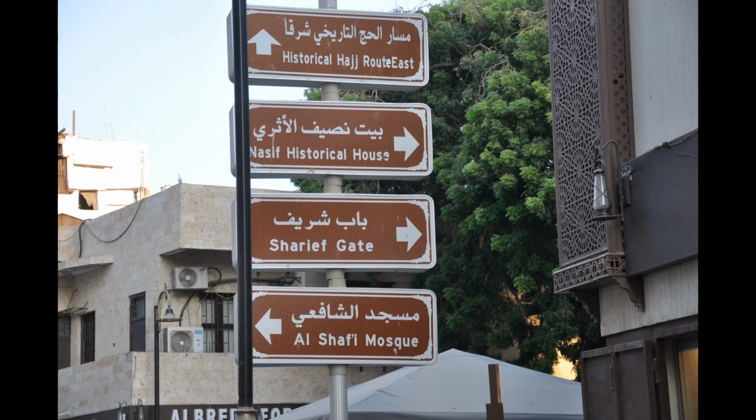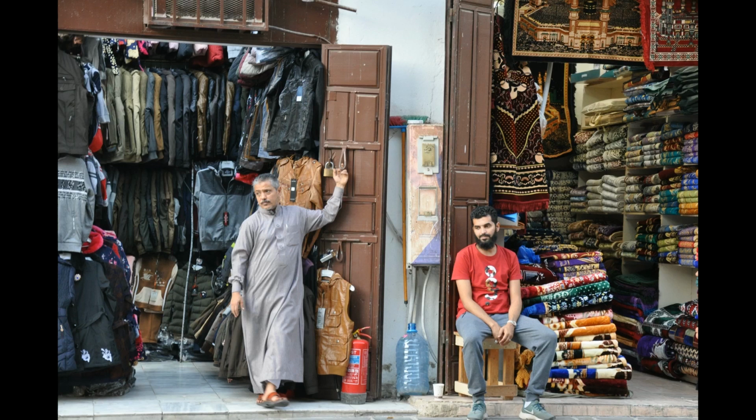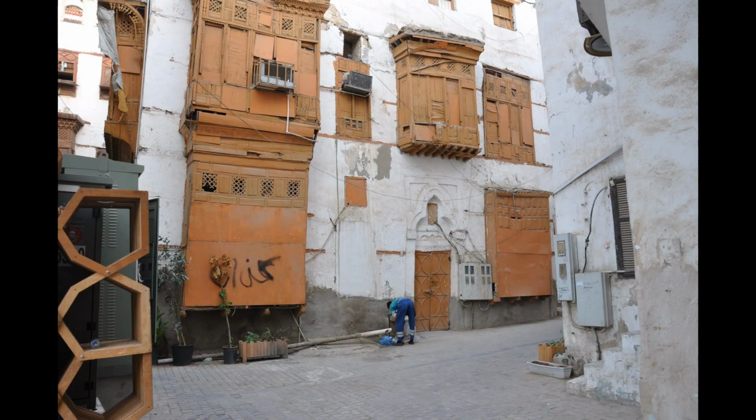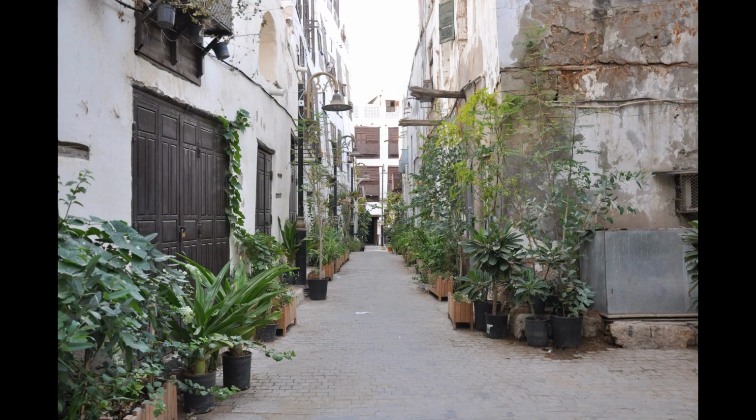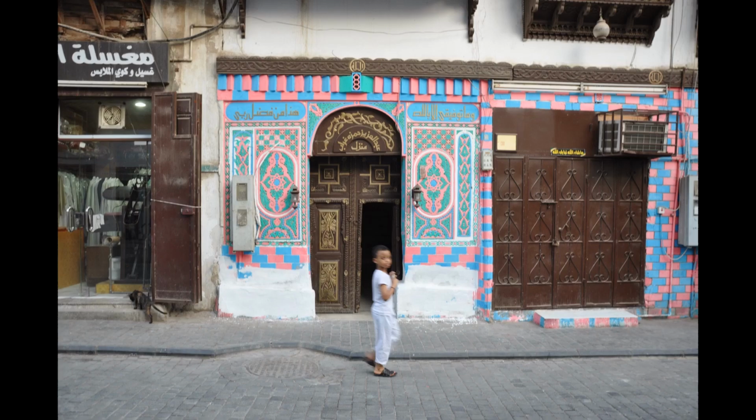Here we are in the middle of the Old Jeddah Historical Center, and some street shots, buying carpets, clothes and such. Again, an example of historical architecture that's not quite repaired yet, but you can see restoration in many places in the old city. You can stroll through the old narrow lanes and streets. Kind of interesting to see all those things, and it's a living part of the city. People live there, work there, shop there, whatever.